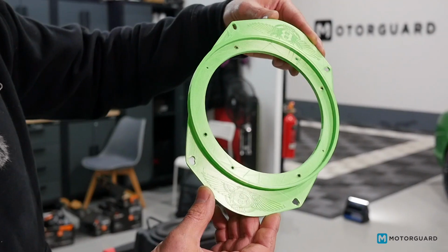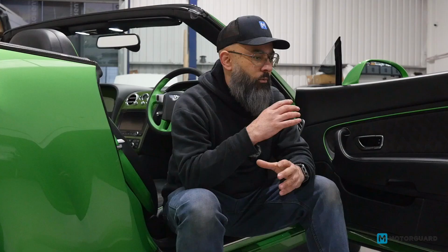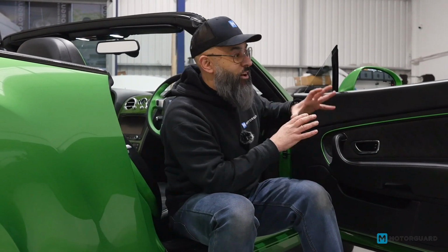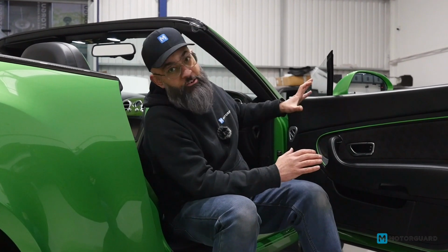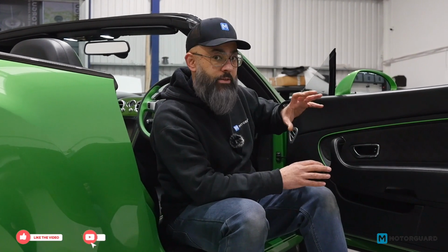We actually 3D printed in-house some really nice colours, which funnily enough match the colour of the car, with the Bentley logos to take the speakers. Now, all of them are direct fit, they've gone straight in, they work really well. We've sound deadened the door, there's plenty of sound deadening gone into the doors, and that's completely transformed the front end of this car.